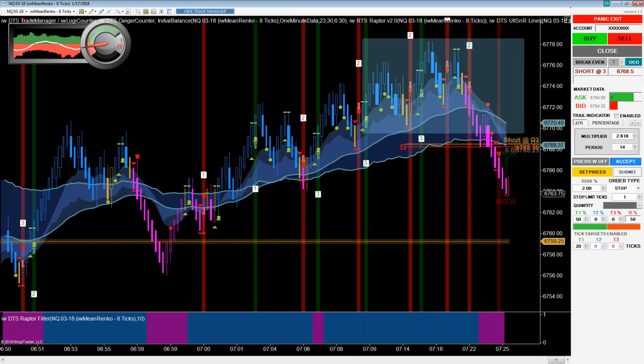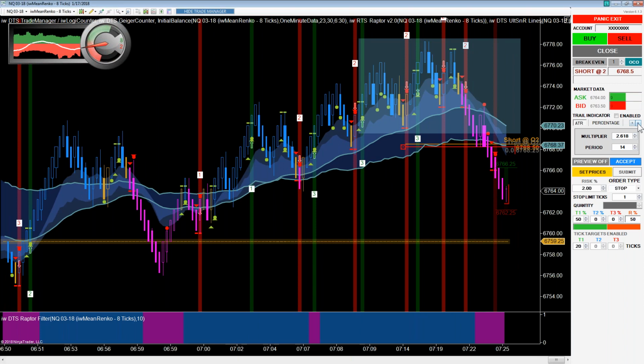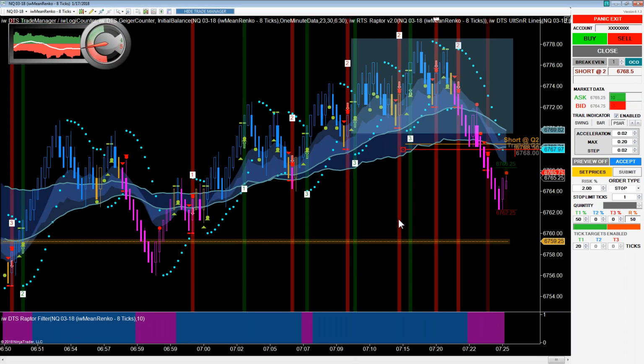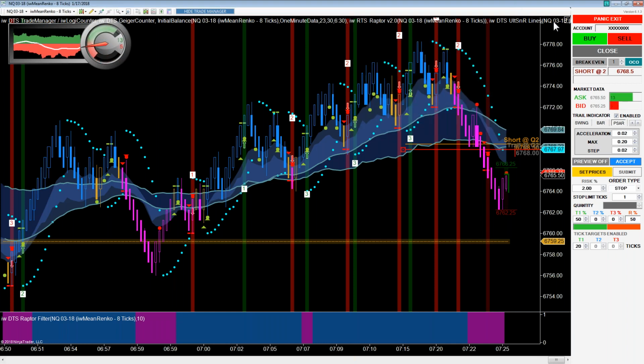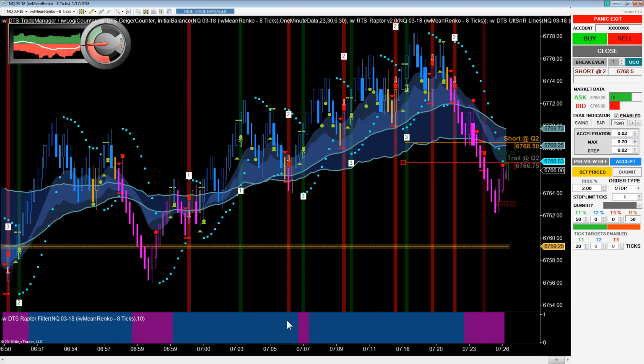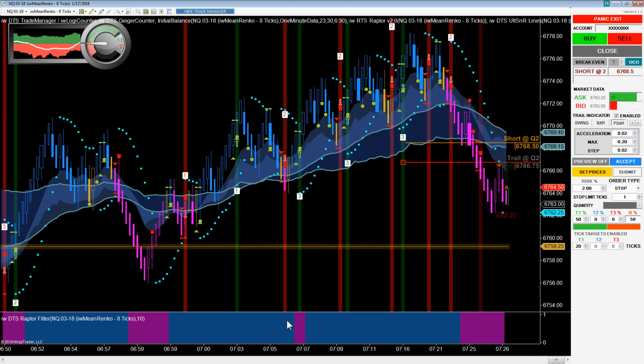Okay, got break even, got the first target, and maybe we'll go with a parabolic type strategy. Parabolic's also fairly aggressive. They do give the market a little bit of room, a little bit more room earlier. That got down there in a hurry. Come on.